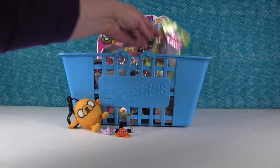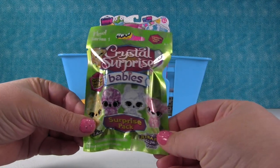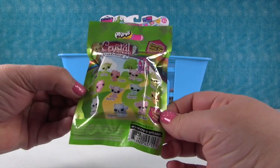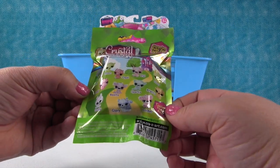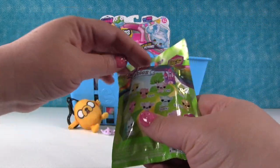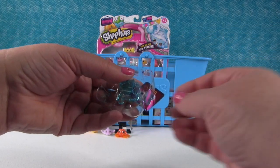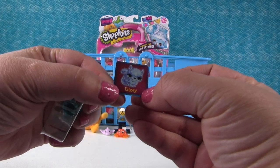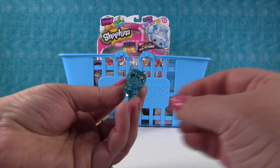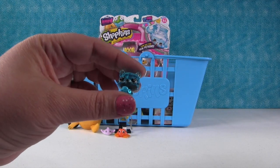All right, next up. Ooh, we have a Crystal Surprise Baby blind bag. So this is Series 1. And you can get these different little pets inside. And they're super adorable. Let's see which one we get. I want Moon. Let's get Moon. Yeah, Moon would be cool. All right, so they come with a little sticker that tells you who you get. We got Glory. It would be cool if we got a Blue Moon. That would be cool. So this is Glory, and Glory is beautiful in this blue.